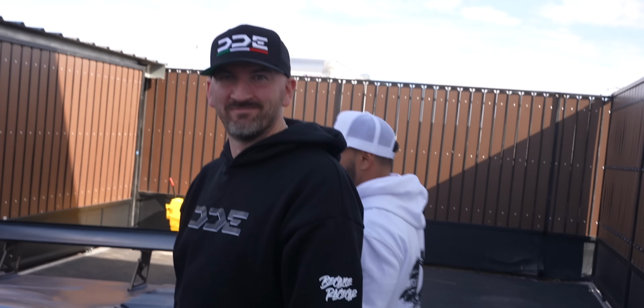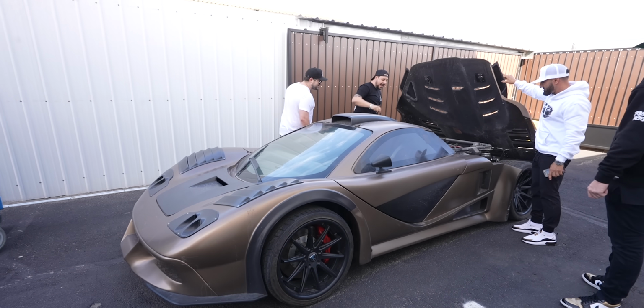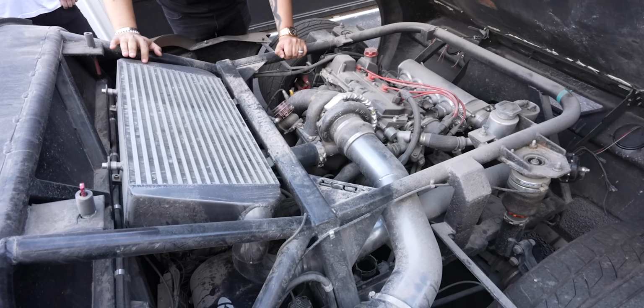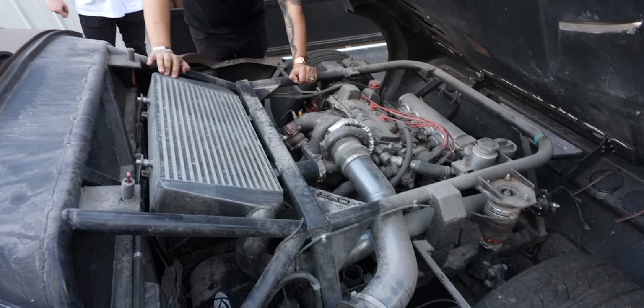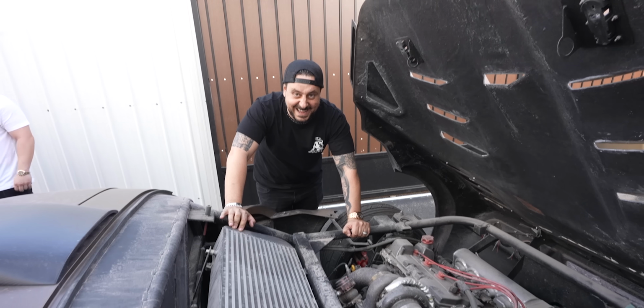I'm not gonna lie, when I walked out here, I actually thought this was a Zonda. Super cool, dude. Turbo and everything. We're making fun of this thing, but it's pretty cool. I respect that it's dirty. It's been sitting out here for 2.5 to 3 years. Right here? Yeah, right here. If this was polished and clean, I would disrespect this.